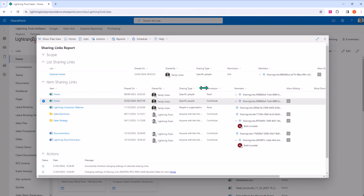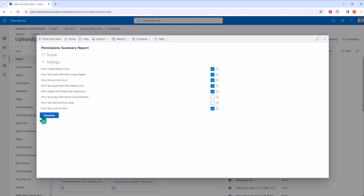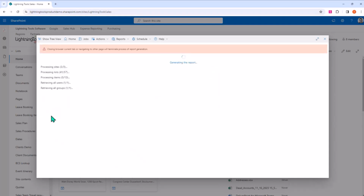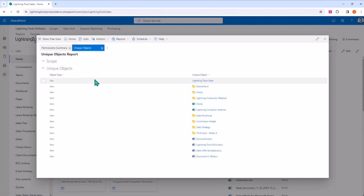So it's a real advantage being able to find all of your sharing links in one place inside the site, rather than visit every single file and folder that you've got individually to build up that big picture. The permissions summary is a great place to start if this is all new to you. Maybe you've taken over the ownership of a site. We can produce the summary, and it gives us some high-level information first of all, such as how many items have unique permissions, how many sharing links exist inside this site, what are the containers with the most broken permissions, and things like that. And then we can drill down into the detail that we want to focus on. So notice where we've got 13 items with unique permissions. Clicking onto that icon there will actually show us what those 13 items are.